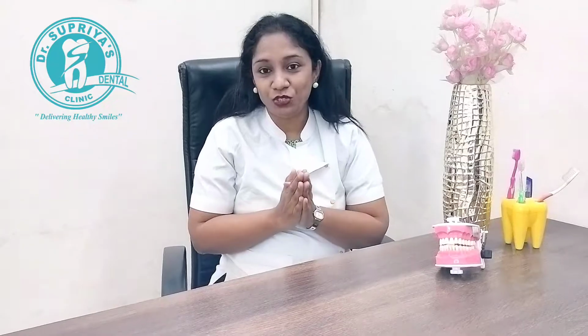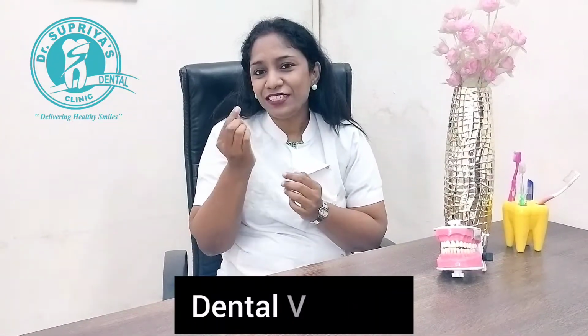The second option to restore the tooth is a veneer. A veneer is a thin shell of porcelain or composite resin that is bonded to your tooth. It's just like a false nail, the false nail that we put over a natural nail. Similarly, veneer is a thin shell. The dentist will just remove a very minimum amount of the tooth structure and get the veneers made from the laboratory and bond it to your tooth. And you're good to go.